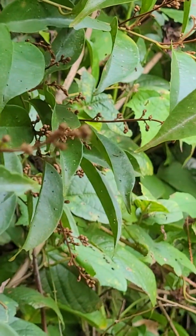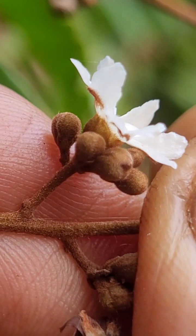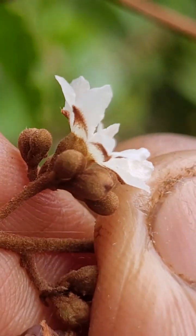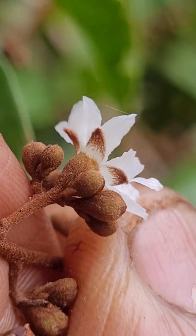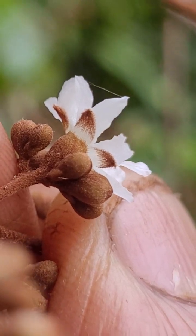Flower buds. And this flower bud has some interesting features, that is, it's like that. Oh, underneath is very nice. Some brownish fuzz is there.